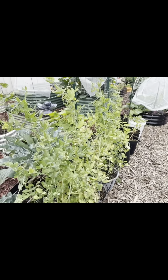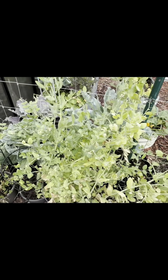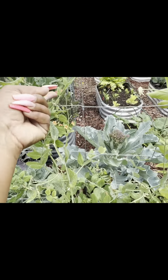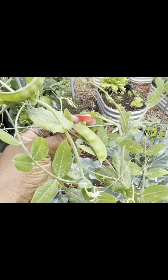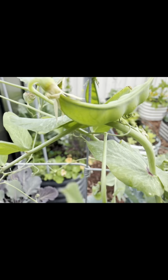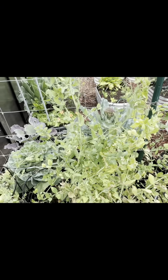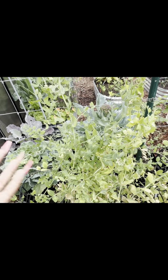But I love it. And there's probably still a bunch more that we didn't get, but it's okay because whatever ripens on here, like I'm looking at one right here, I'm going to let it, because I can always use the sugar snaps, let them dry out so I can have more seeds for next year, which is the goal. I can grow sugar snaps in the spring and in the fall, so I'll take it.